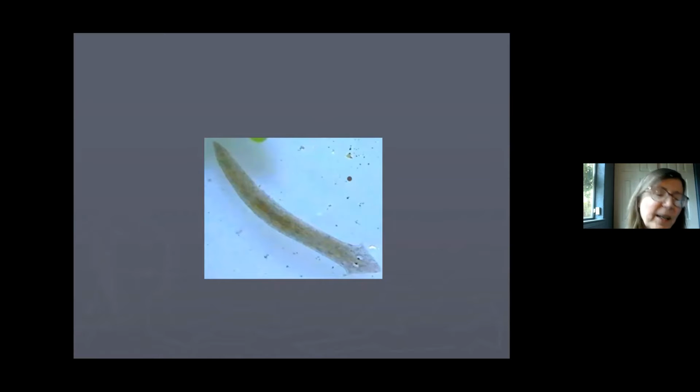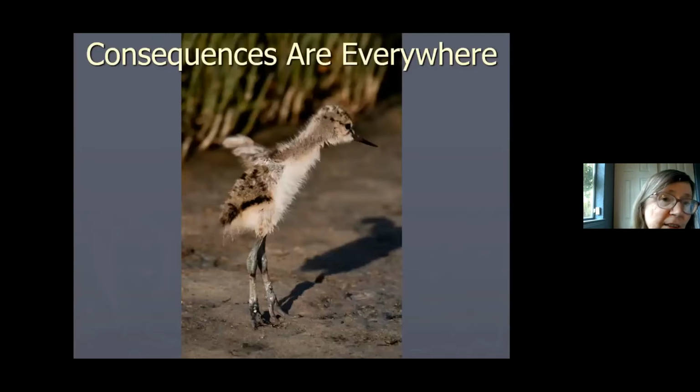And so it may be not all that surprising then that even very simple multicellular organisms like this planarian worm are capable of learning from consequences. That's technically operant learning. So if they do something that produces something beneficial, that's a reinforcer, and they will learn to make that association and do it again. Not surprisingly, then, all vertebrates have this basic ability, including birds.